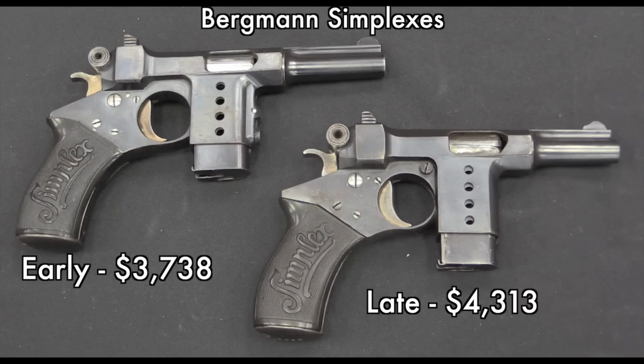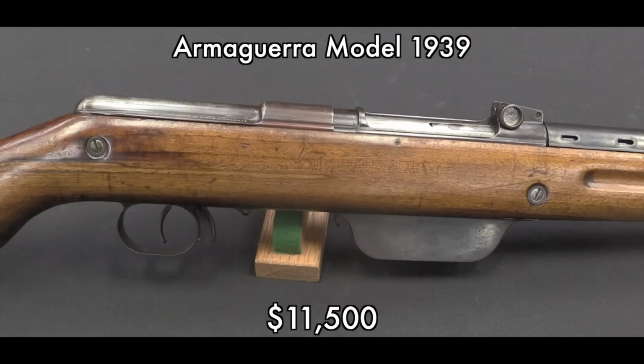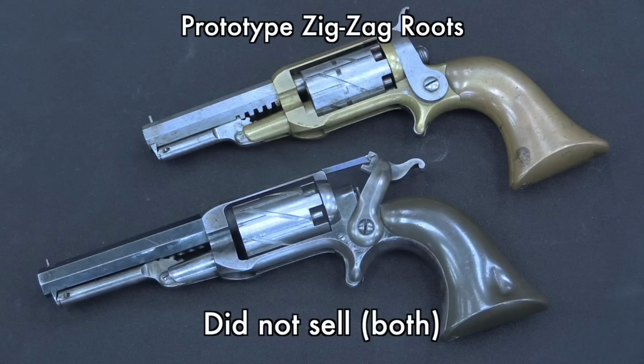Moving on, some other interesting pistols. Frommer 1901's, very rare pistol, going to bring some high prices. Armiger here went a little bit cheaper than I expected. Not entirely sure why, except that a lot of people maybe aren't interested in Italian prototypes.